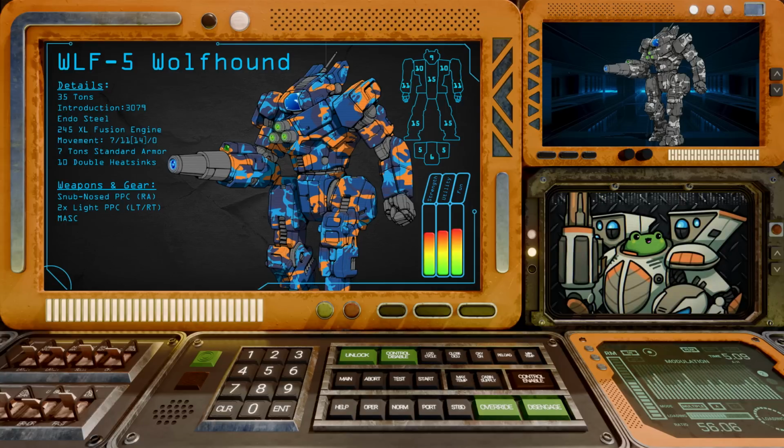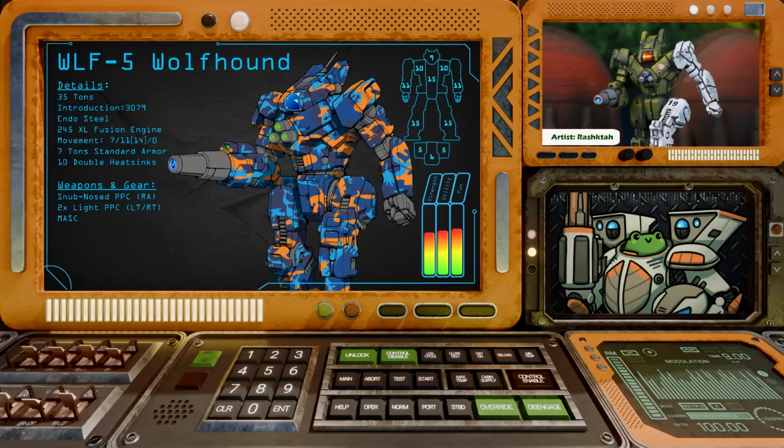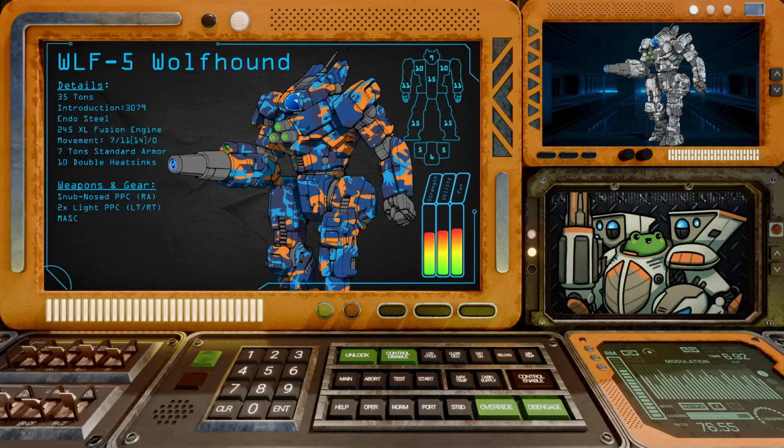The first was the swap to a GM245 XL fusion engine, which pushed the mech's top speed up to 118 km per hour. If that's not fast enough for you little speed demons, there's also a mask system installed, which could boost the top speed up to 151 km per hour. Happy now? There's still no jump jets to be seen, but the designers did drop a half ton of armor from the mech, so it's all even, right? That's how it works? No? Okay. Anyway, the 7-11 and possibly up to 14 movement profile was intended to extend the mech's lifespan through speed. You don't need armor if you're just going really fast, right?